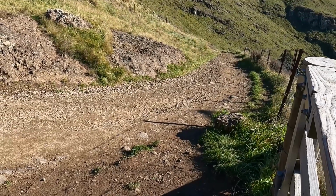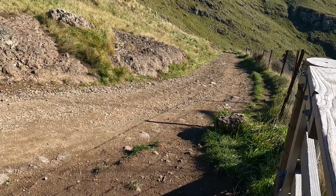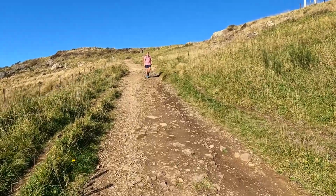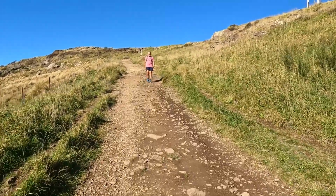This is supposedly the shortcut. Got a man coming on the downhill stretch. The downhill stretch certainly looks a lot easier than the uphill stretch. Oh, just about.